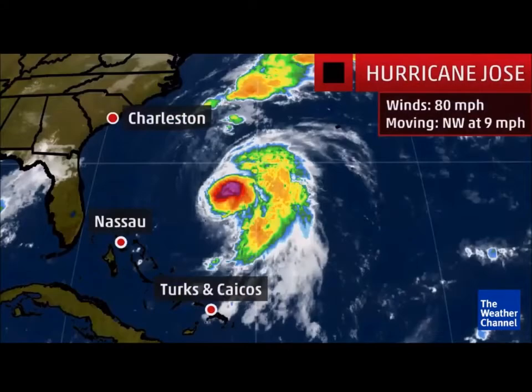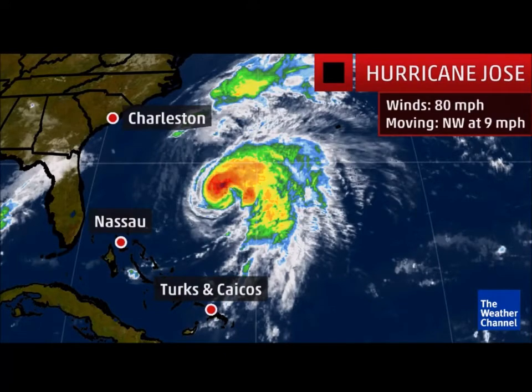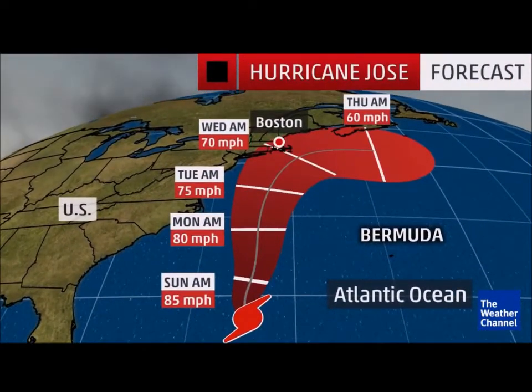Hurricane Jose continues in the Atlantic. Winds now 80 miles an hour, moving to the west, kind of northwest at 9 miles an hour. Question is, where is it headed? And it looks like all the models are pretty much in agreement here that this storm is going to be pushing its way right up the northeastern coast of the U.S. This is going to be a close shave, folks. As a matter of fact, it looks like Cape Cod, Nantucket, those areas could be experiencing tropical storm force winds as we go into Wednesday morning.